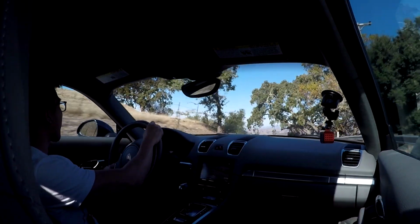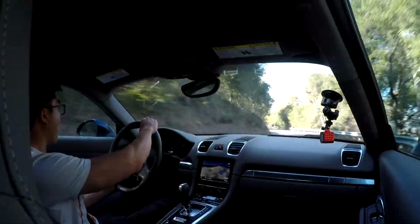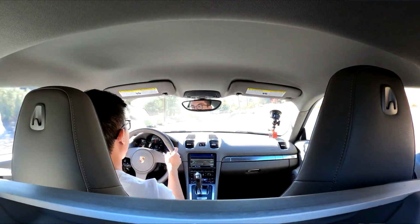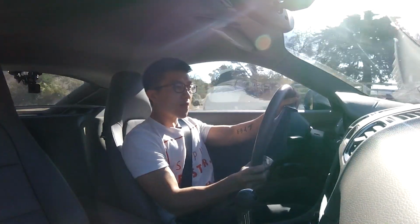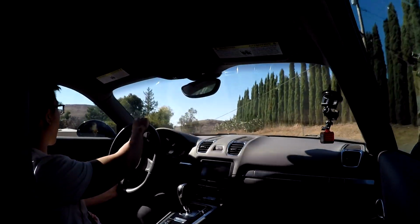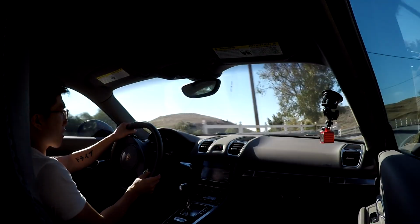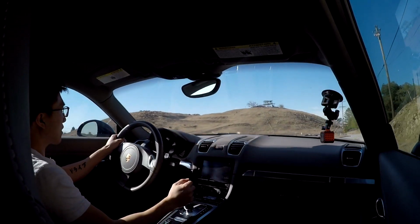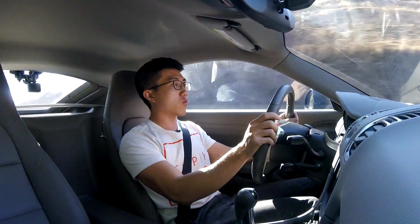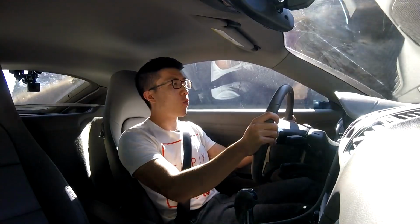Beautiful induction noise. Gotta love a flat 6 that revs to over 7,000. Great suspension, compliant, and yet it communicates well. Doesn't feel like a track suspension in terms of its response, but it's a perfect balance for a road like this. This is a notoriously bumpy road, but this suspension is honestly pretty faultless. It's a really confidence-inspiring car. It's got just the right amount of power for a road like this as well. It really lets you wind out the engine without going way too fast.